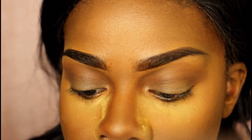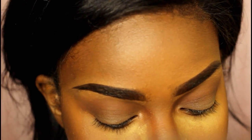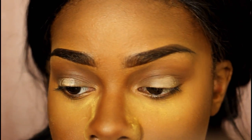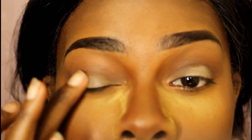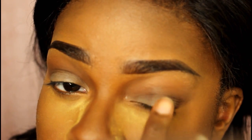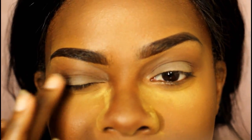Okay, now I'm going to be taking my NYX eyeshadow base in Skin Tone. I really do need some new primers, so if you guys have a favorite primer, let me know, because the girl's struggling. She's trying, though. I'm trying my best with what I got, you know? Making lemonade out of lemons.